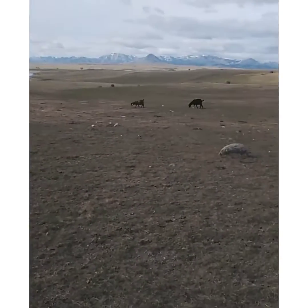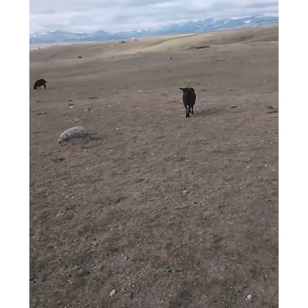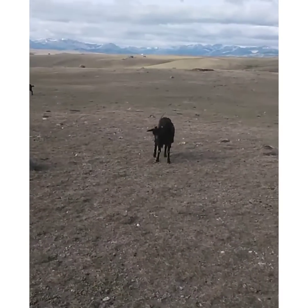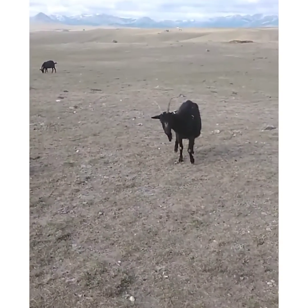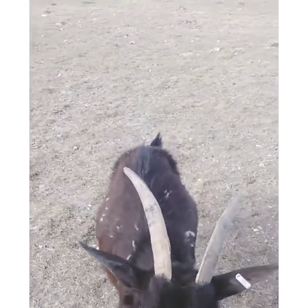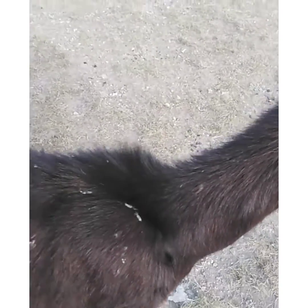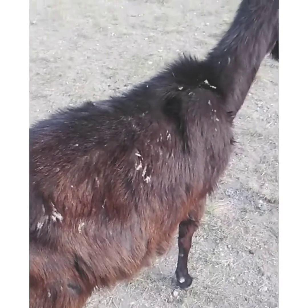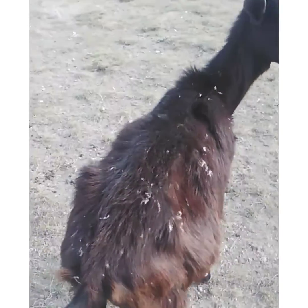Darcy's my oldest doe here. As soon as I get her, there she is. There's Darcy. I bought her in, I want to say, 2013 or something like that. And, hey Darcy, in Colorado. I don't know if you can see it as well here because it's a bit cloudy today, but her body condition is horrific.